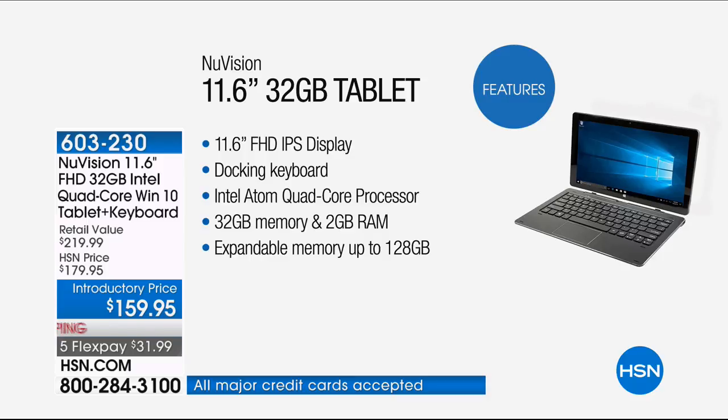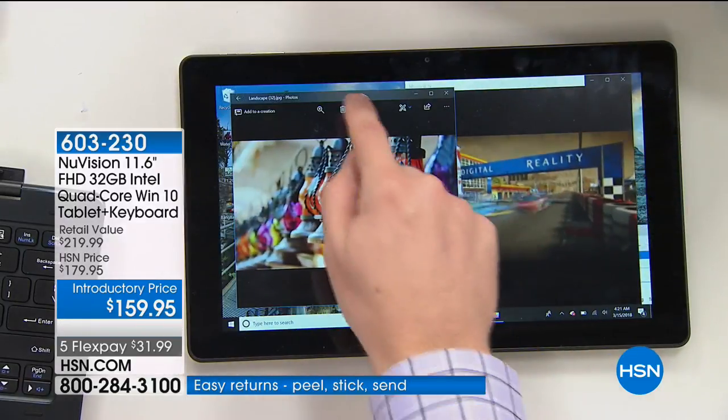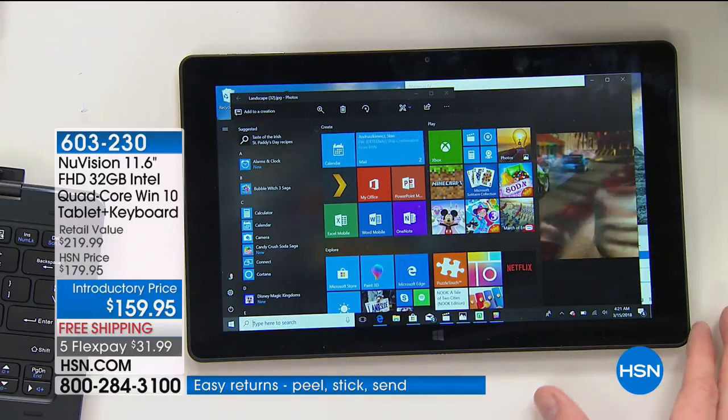It also has 32 gigs worth of space, but you can also expand that with up to another 128 gigs worth of storage. And like Guy mentioned, this is the full-blown version of Windows 10. There are so many Windows tablets out there where it's an abbreviated version. You lose a lot of the functionality. This is just like those $500, $600, $700 computers, because it has all that Windows built into it. So you get the start menu back to be able to access all your content.